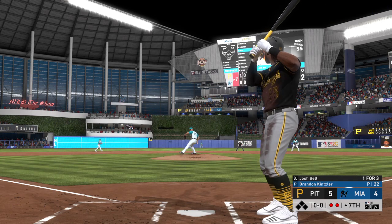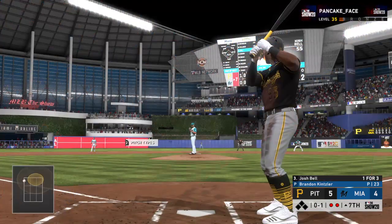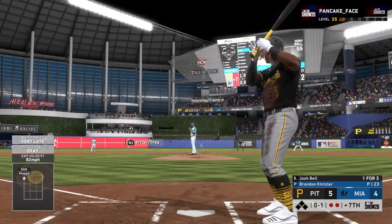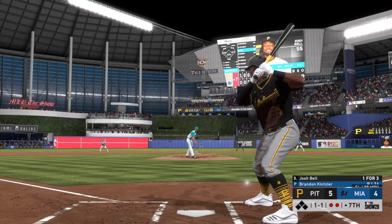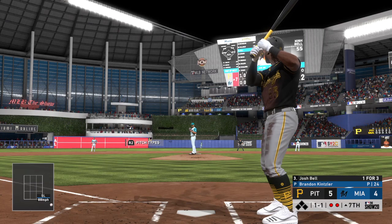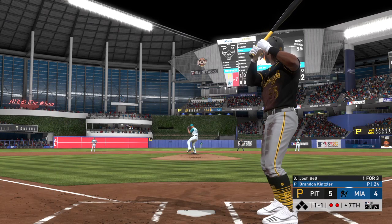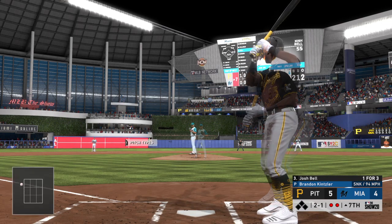The bat. So now to the plate, Josh Bell. Late on that one as it's fouled off to the left side. He's got a hit in three at-bats to this point. A count of 1-1 to the Pirates' first baseman. It's two balls and a strike to Josh Bell.